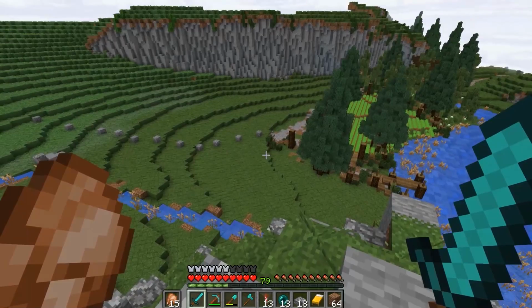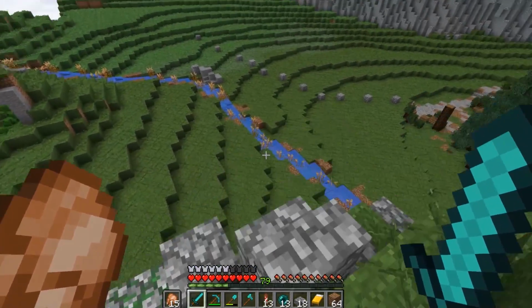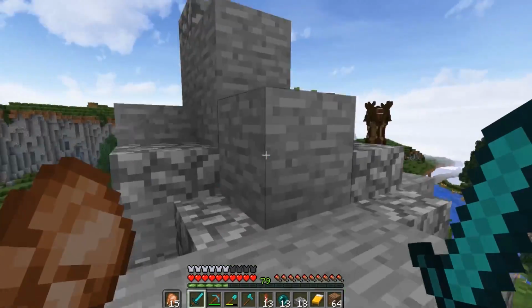Next episode, I don't know if I've said it already, but we're going to be working on the gatehouse right there. I got some cool ideas for that. I think it's going to be really fun. And we can take a little bit of a break from the mountain. As much as I love working on this project, it's starting to burn me out a little bit.